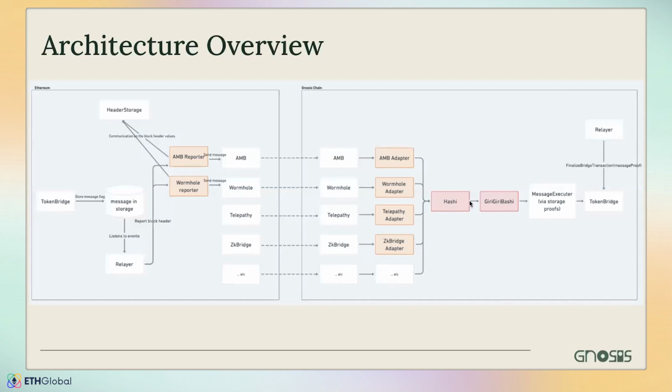So that's, I think, the main lesson for Hashi, that we really want to create additive security and aggregate all possible bridges, and to be as sure as possible that we have the correct result.